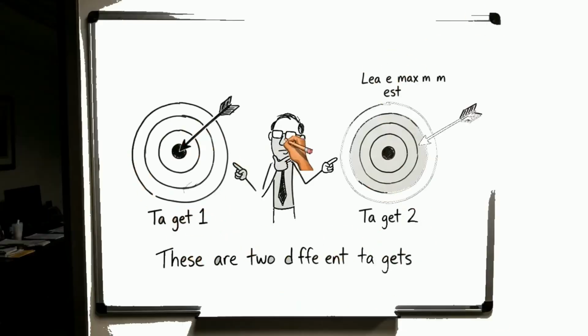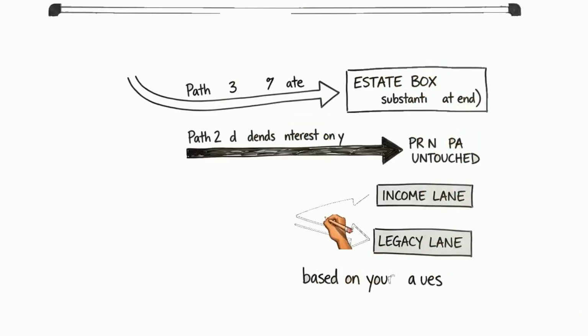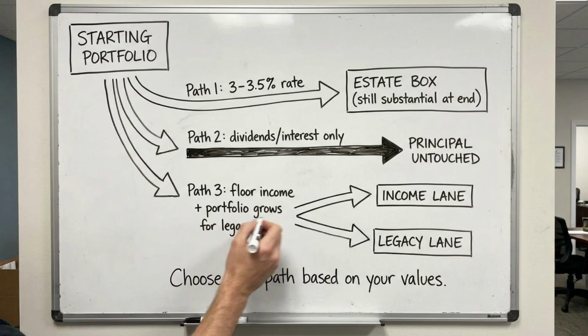Situation 5. You want to leave a meaningful financial legacy to children, grandchildren, or charity. The standard 4% rule is optimized to not run out of money, not to maximize the estate you leave. If legacy is important to you, your withdrawal strategy needs to balance spending sustainability with wealth preservation. 3 withdrawal strategies designed for legacy preservation.